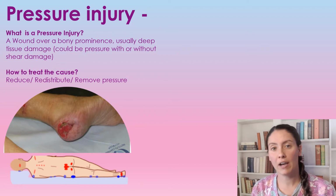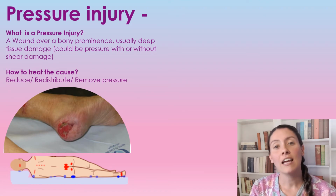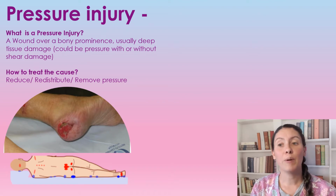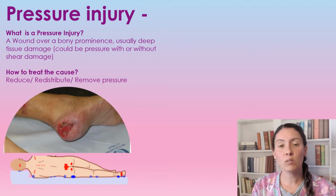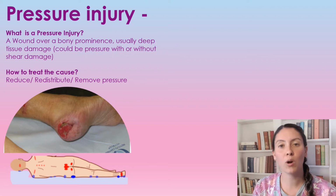Now, with every wound, we're always thinking about moisture balance, making sure that it's in a nice, moist environment, and that infection is being controlled. But outside those factors, if we're not treating the actual cause, the wound will not heal. So for instance, with pressure injury. So what is a pressure injury? It's a wound over top of a bony prominence, okay?